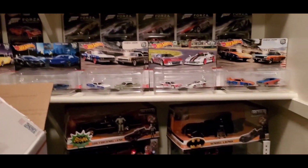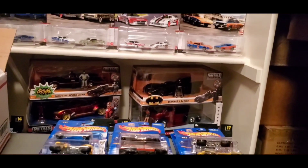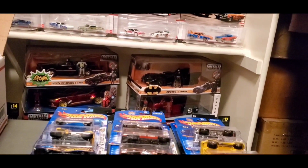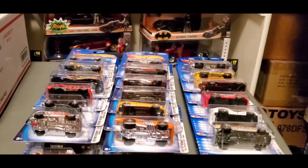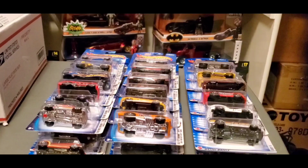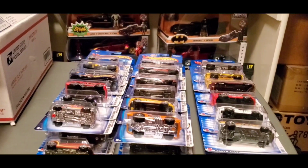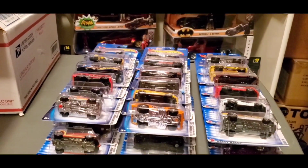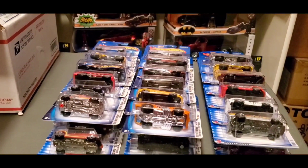And I'll tell you, I'm thinking of just collecting the first editions. So, yeah, there you go. First models for 2003 set the tone for years after that. So comment down below and let me know what you think about the 2003 first editions, and let me know what your favorite model is.